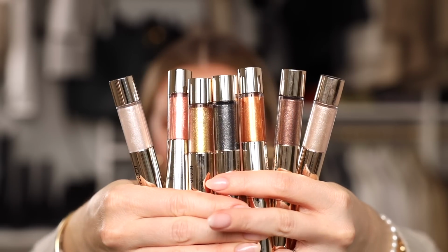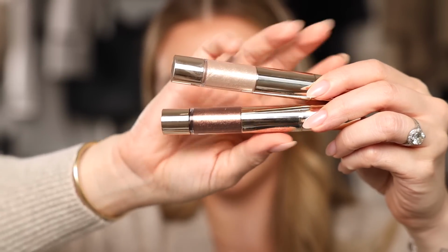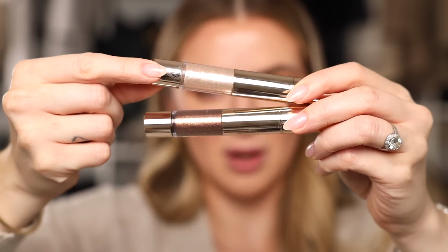They have a ton of different colors. These are all of these shades. Absolutely gorgeous. These two are my two favorites. This one is Volcanic and this one is Champagne. I just feel like these are the two that I would probably use the most out of the bunch.